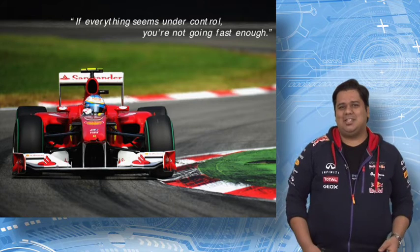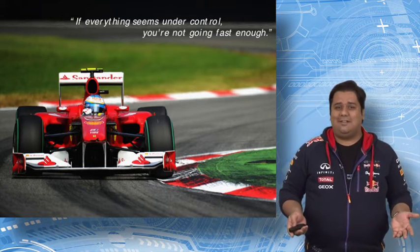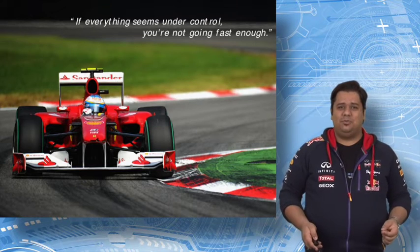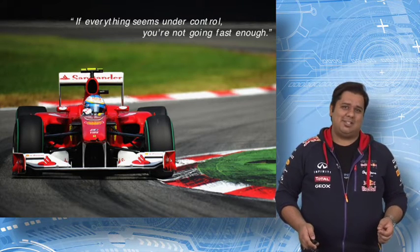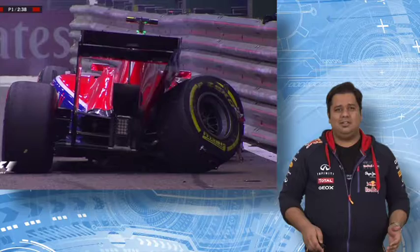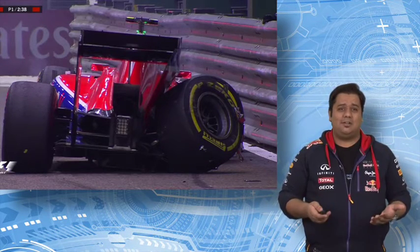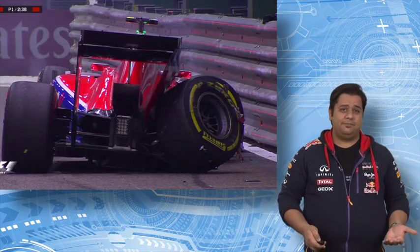In Formula One racing, there's a saying that if everything seems under control, then you're not going fast enough. And the same is true for our scaled version of the race car. Speed poses a difficult challenge from going from sensing or perception to planning and control. The challenge is in closing this loop fast enough to avoid crashing the car. It's no different than a racing driver crashing into a barrier as a result of his slow reaction time.